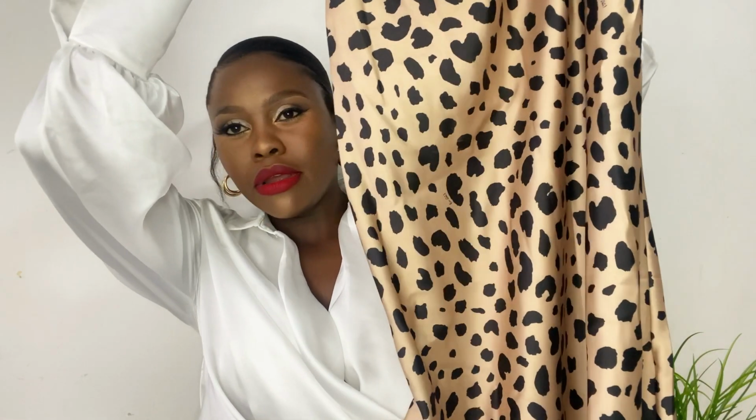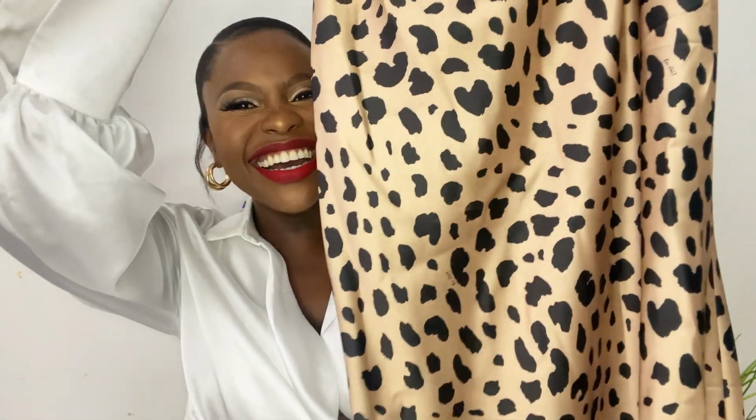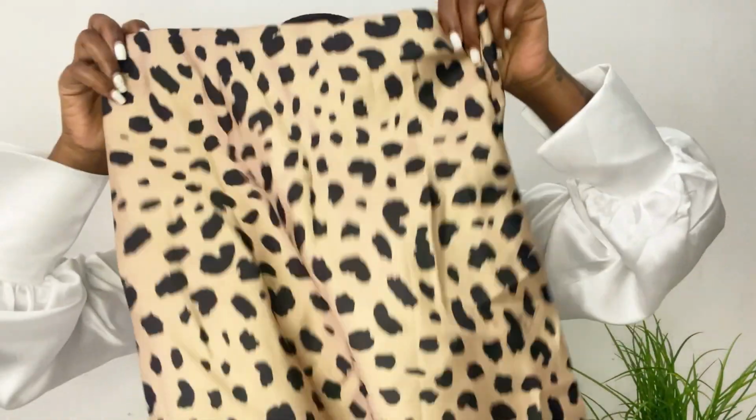Why am I looking cute like this? I must hide under the skirts this whole time. I'm joking. Guys, why do I just ramble for no reason?